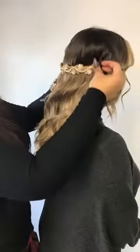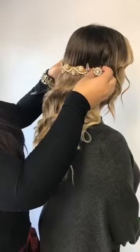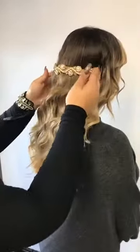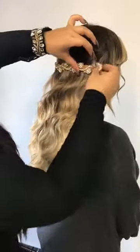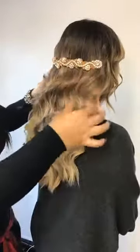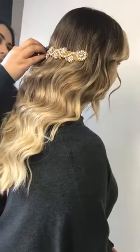Am I hurting you, Allison? No, not at all. So I'm going to go ahead and clip that through. Trying to get this to clip through. Here you guys go. That's so nice with her color too. Should I turn it on? It's nice and loose. I'm going to take a picture of that. It's fine.